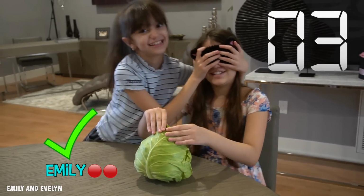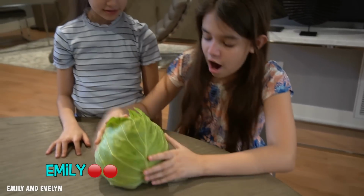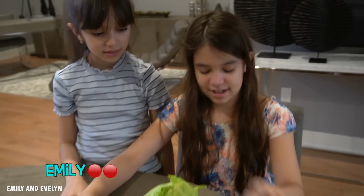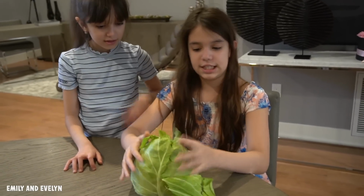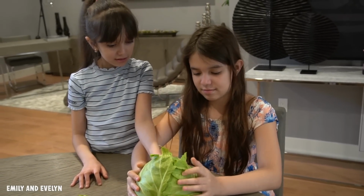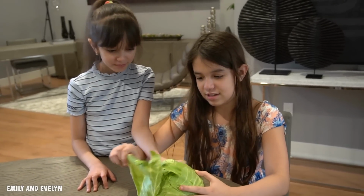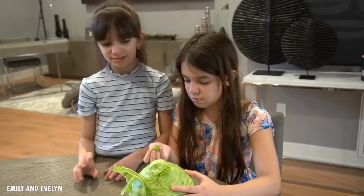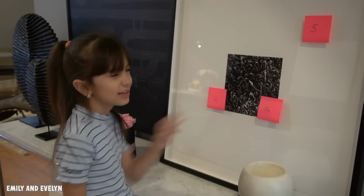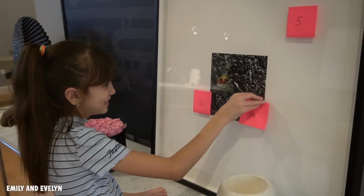Cabbage! Cabbage! Good job, it is cabbage. I thought it was lettuce. No, it is cabbage. It's like lettuce-y, but it's cabbagey because it sounds a little bit different. Mm-hmm. It's thicker. It's like waxy. Ew. Okay, Emily, you did not lose a life. You still have your 2 lives. Oh yeah. You have 3 challenges left and 1 life. So which one is it going to be?